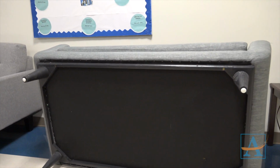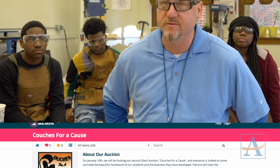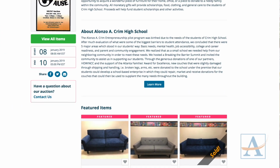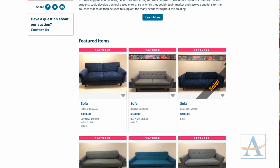And then they flip it back over, they take pictures of it, and they advertise it on our online auction as well as other Facebook and Instagrams. And then they follow the leads and they close deals.